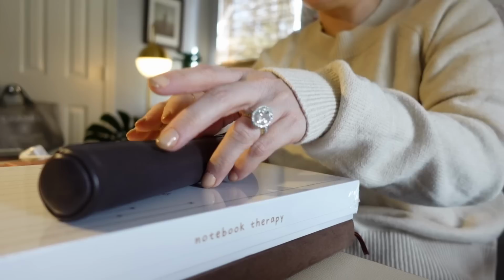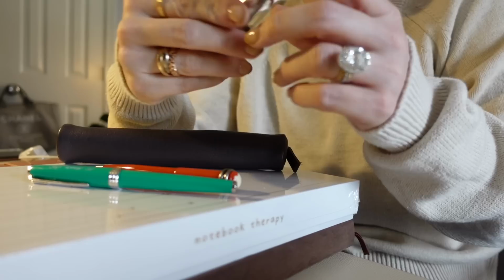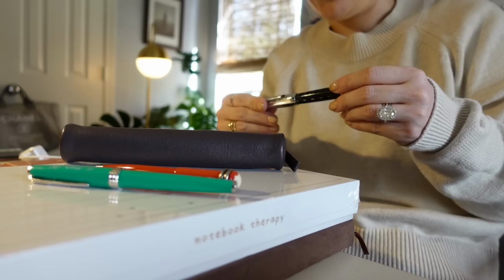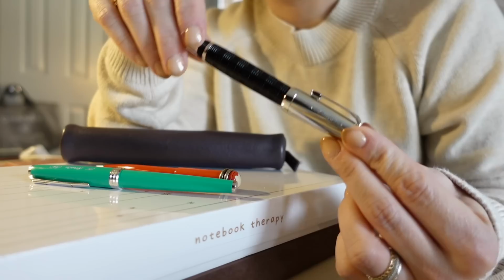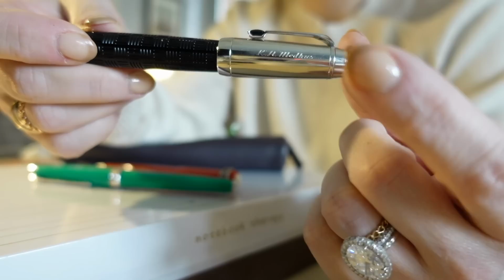Now this one I got when I was a medical student, and I was inspired by a cardiologist that I was on a rotation with, and she would do rounds. She always had this in her coat pocket. They don't make this anymore, which is why I'm super happy that I grabbed it all those years ago. And it's kind of special because it has my maiden name engraved on it, because I was not married yet. So it just twists off, and unfortunately none of these are fountain pens.